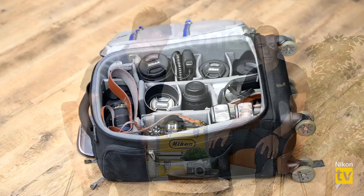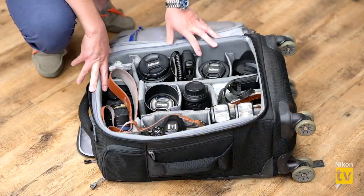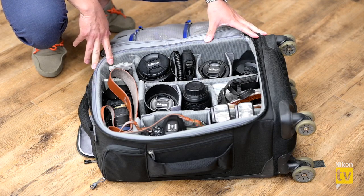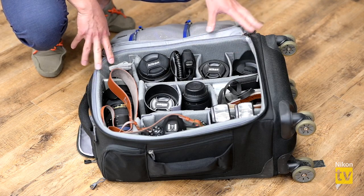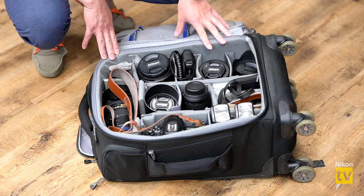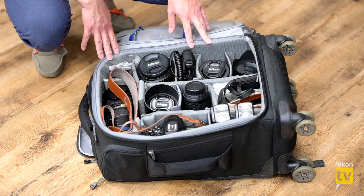Do you want to just kind of walk us through what your everyday package looks like for a wedding shoot? Sure. Yeah. So this is my Think Tank roller bag. This is the Roller Derby, and I actually really like this bag because it's got four sets of wheels, eight wheels, so it's very easy to glide along in all different types of terrain. How much do you think that bag weighs?